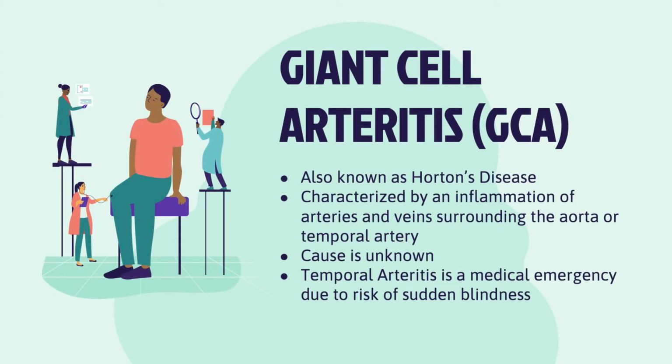Giant cell arteritis, also known as Horton's disease, is a chronic inflammation of the arteries and veins surrounding the aorta or temporal artery. The cause of GCA is also unknown, but is believed to involve the immune system attacking the circulatory system. Temporal arteritis describes inflammation specifically around the temporal artery and is considered a medical emergency since this inflammation can cause sudden blindness if not detected early and treated. Temporal arteritis is more specific, as some patients with GCA will not have an inflamed temporal artery.